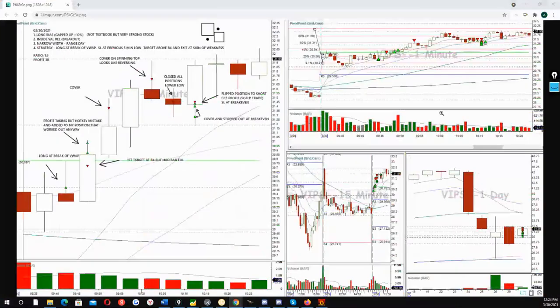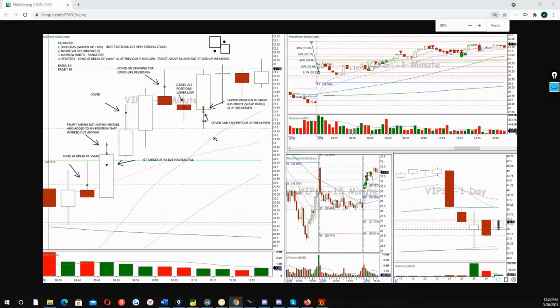Mari traded VIPs. So again, as I said, VIPs based on the daily chart, it could go both to the long side and to the short side, right? On the 15-minute chart, it's more of a long. We're breaking this area around here, 30, and you have room all the way to 32.50.